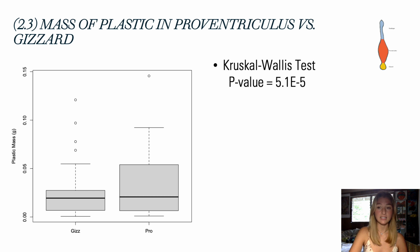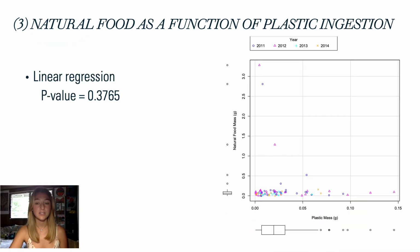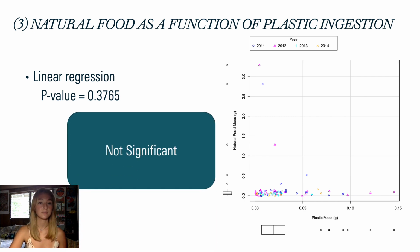I then looked at plastic mass as a function of each stomach chamber and used a Kruskal-Wallis test to determine that mass was significantly greater in the proventriculus than the gizzard. I also investigated if natural food was affected by plastic ingestion, and after running a linear regression, I found there was no significant correlation. When birds ingested less food, they ingested less plastic, and vice versa.